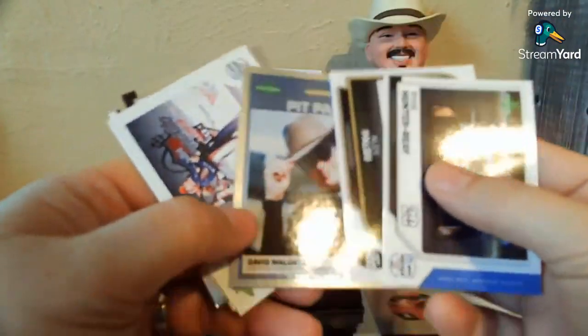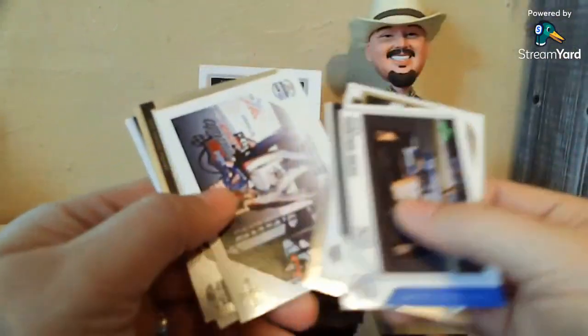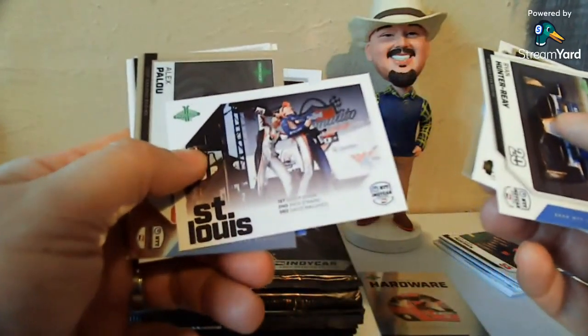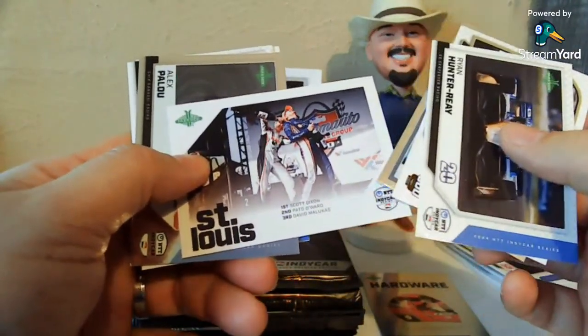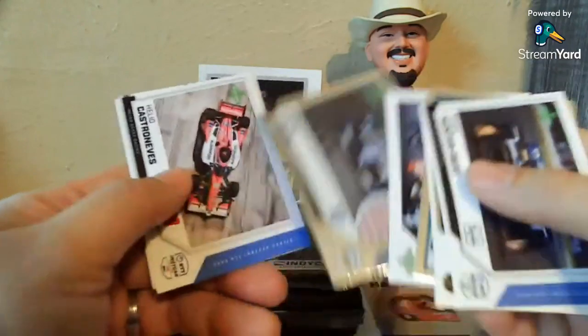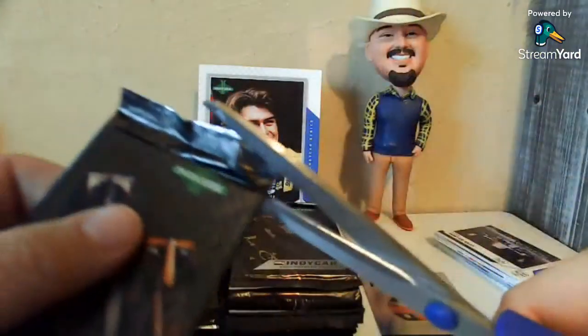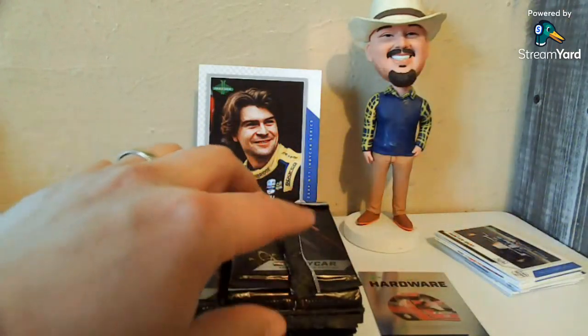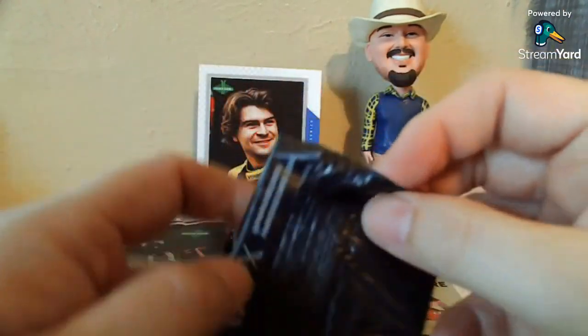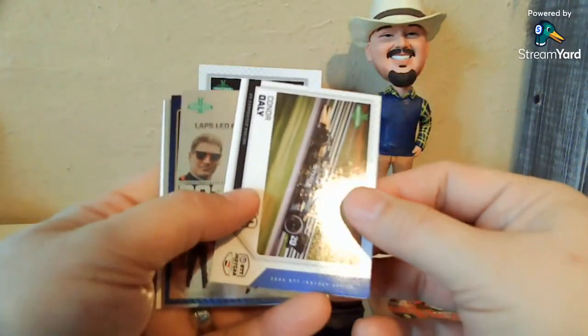Alex Palou, we got a Pit Pass, Malukas, Pit Pass. All 37 subjects that are in the base set also have a Pit Pass insert card, and those are all foil. This is the Podiums insert set. This is the only insert set other than the NXT set, which looks extremely different. It's the only non-foil insert set, if I'm remembering correctly, not counting the autographs, because the autographs are not foil based. I did see a 101 Josef Newgarden autograph has been pulled, and it did appear that it had definitely a gold reflective look to it. I thought I saw something shiny there.